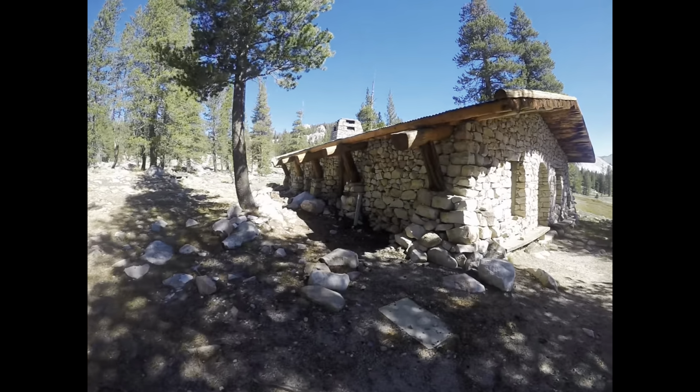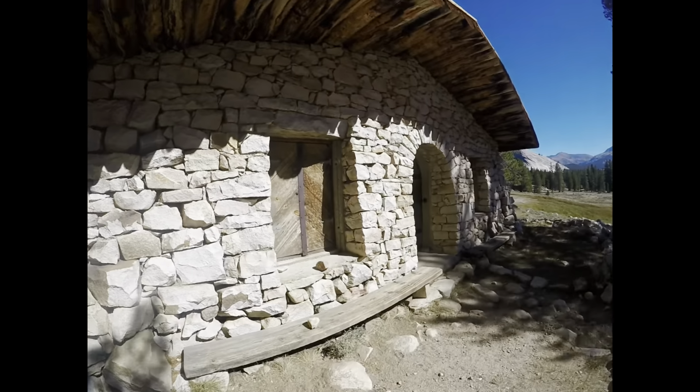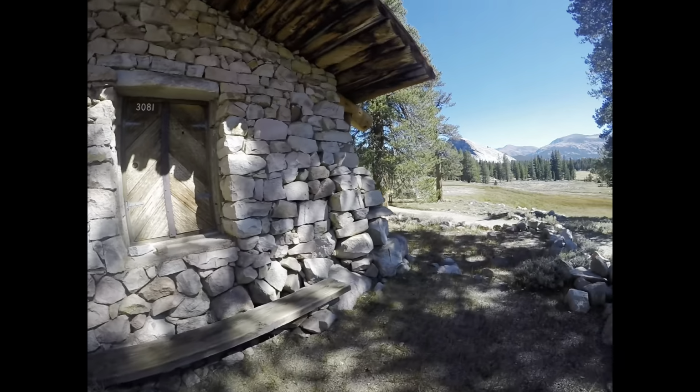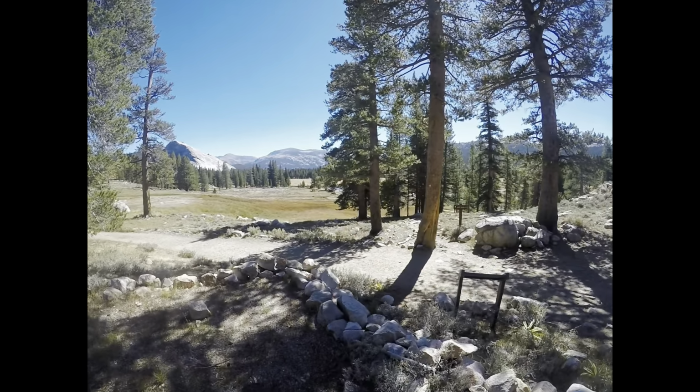Gorgeous stone lodge here, built in 1918 by the Sierra Club as a meeting house, with amazing views of Tuolumne Meadows.